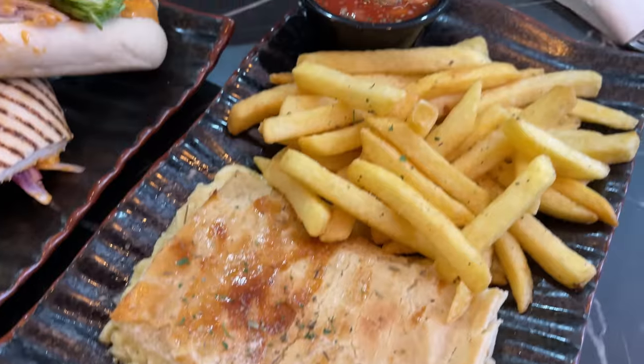Let's try this. Right, let's try the cheese onion pie. When I was looking at Google reviews, this seemed to be really popular. Lots of pictures of this, so I thought definitely getting the breakfast, definitely getting this.